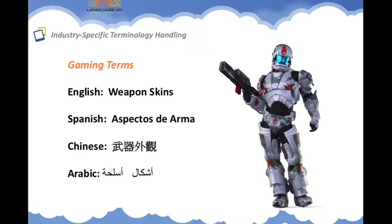I'm using the topic of gaming because, as with other industries, there are gaming terms that don't easily translate between English and other languages, such as the term weapon skin. English is one of only a handful of languages that uses the term skin to talk about changing the appearance of something. If you use the term skin in Spanish, Chinese, or Arabic to talk about the appearance of a weapon, you'll just come across as creepy. So for these languages, a literal translation doesn't work.